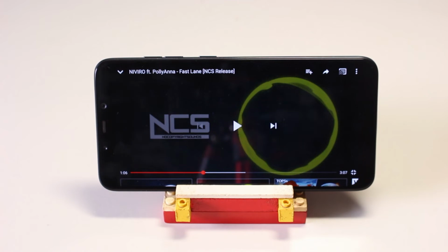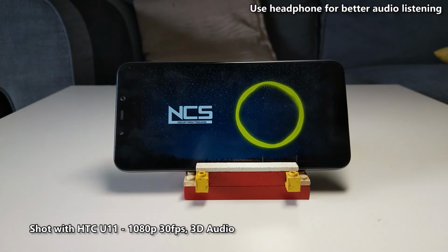Pocophone F1 is sporting dual speakers and it is loud. I often need to lower down the volume to get comfortable with it. The bottom speaker is the main source of sound, and if you cover it, you will only hear itsy bitsy sound from the earpiece that acts as a secondary speaker.